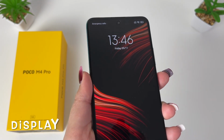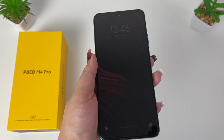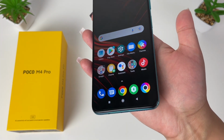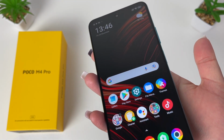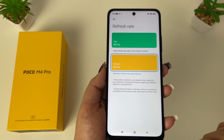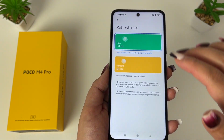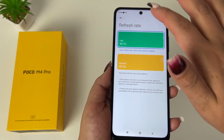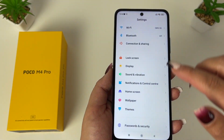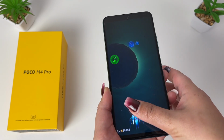And here at the front, presented with a nice 6.6 inch Full HD Plus dot display with 2400 by 1080 resolution and 450 nits typical, the display combines 90 Hz refresh rate and has this feature called the dynamic switch display, which merely means you can switch between 50, 60 and 90 Hz refresh rate, and you also have up to 240 Hz touch sampling rate, which allows for impressive sensitivity control and lower latency for a very responsive screen.